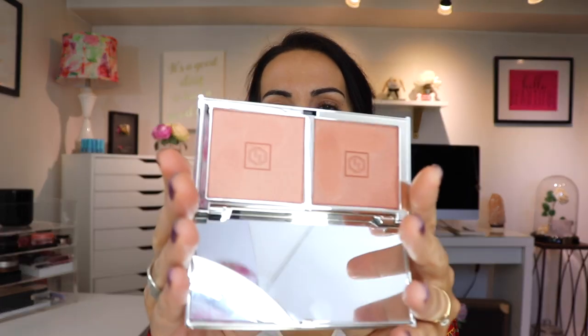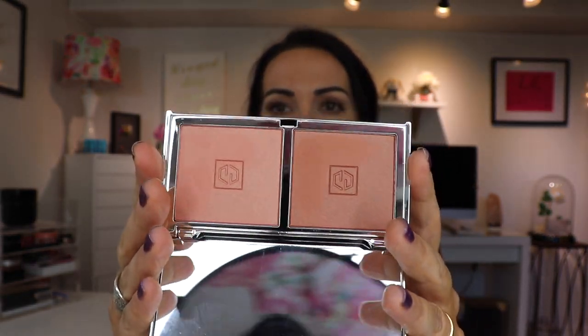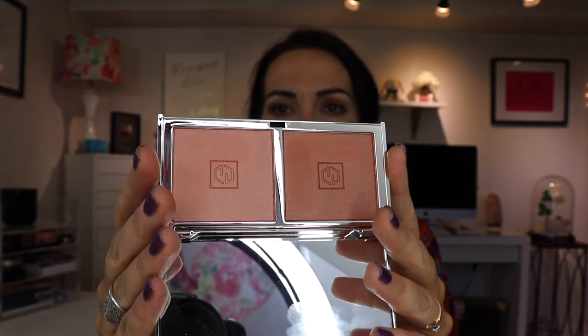I feel like my face is so unsymmetrical. Why do I feel dumb today? So dumb. Are you ready? It's so beautiful. Look at that luminosity. Do you see how perfect that is?